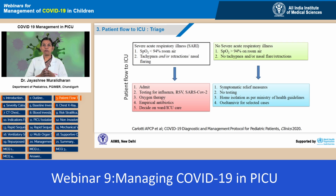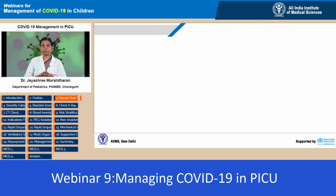At triage, first classify children into SARI or non-SARI. SARI is defined as any child with tachypnea and/or retractions, nasal flaring with an SpO2 less than 94% in room air. These children need to be admitted, tested for SARS-CoV-2 and started on oxygen and empirical antibiotics, and you decide on ward or ICU care based on response or clinical progression.